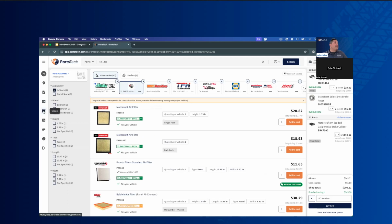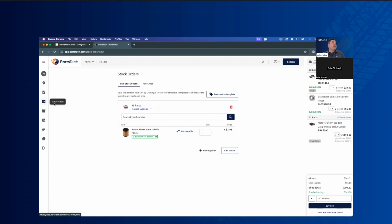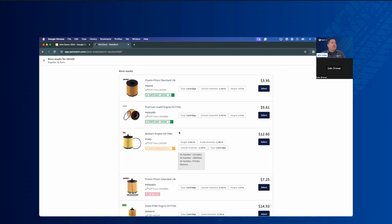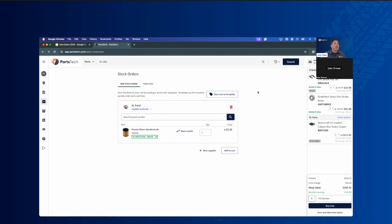All right, so if I want to come into my stock order, I'm going to click on the left-hand side. Let me clear this out. I want to look for an oil filter, so I have a part number that I know I want, S9018R, across all brands. For XL Parts, I'm going to look for more results and see what the part interchange offers. I see this one here from this particular brand. It looks like there's 24 in stock, so I'm going to create a stock order for this.